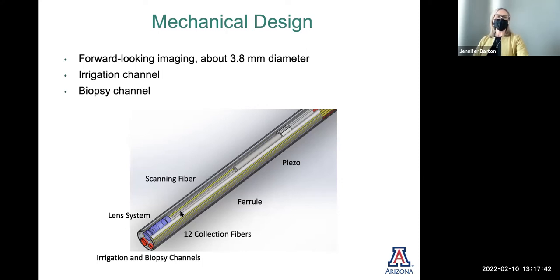Here is a scanning fiber. So the fiber scans back and forth. A lens system then projects that illumination on the tissue, and you can collect back the light that's remitted from the tissue. If it's reflected light in the near infrared, you can use it for OCT. If it's fluorescent light from visible wavelength excitation, you can do fluorescence. It turns out you can also do multiphoton microscopy with this, which I'm not going to get into.